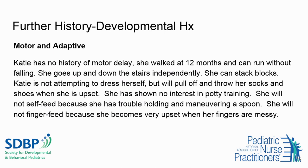There's no history of motor delay for Katie. She's actually doing really nicely with walking and running, going up and down the stairs, and stacking blocks. But some of the more socially involved motor milestones and adaptive milestones are not coming online. She's not trying to dress herself. She's also not showing any interest in toilet training. And she's not self-feeding, and there seem to be two factors contributing to that. One, there are some motor issues with fine motor. She's having trouble holding and maneuvering the spoon. But also some sensory issues where she doesn't want to finger feed because she doesn't want to touch certain kinds of textures.